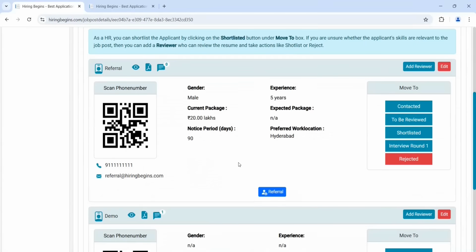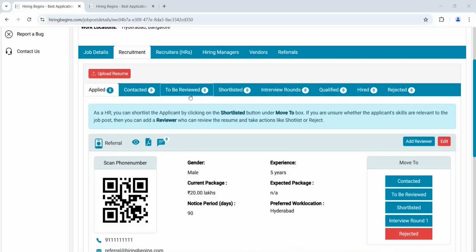And the applicant details will be displayed like this. And you can see who referred this applicant. These are the stages in your recruitment pipeline. You can move this applicant to any stage in the recruitment pipeline just by clicking on the respective button. For example, if you have contacted the applicant, then you can move this applicant to Contacted tab.